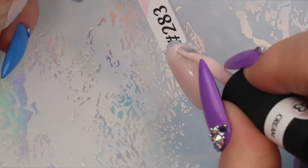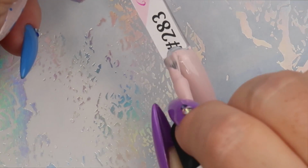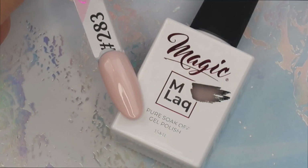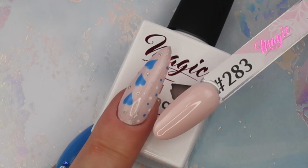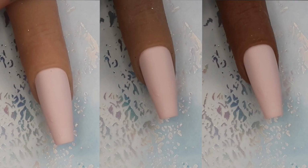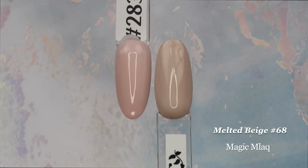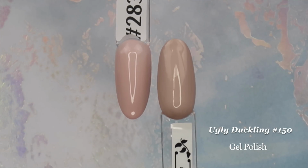And this color does as well self-level, and any streaking or shadowing just kind of goes away. You get a nice opaque coverage. This one is also very, very pigmented, and a color I'm wearing on my other ring finger. And I have to say that I didn't find that I struggled with this color being a lighter color. And then matte, of course it's going to look stunning. And this is also a color that's going to look good on any skin tone. Sometimes nudes or beiges can look a little bit too gray or too green, and not all beige colors look good on every skin tone.